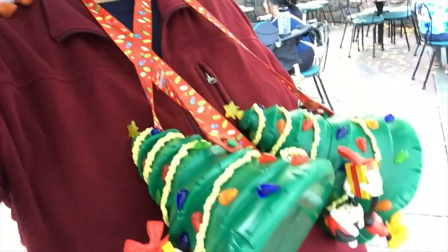The family's always like, oh, hey, while you're at Disneyland, can you get me this? Can you get me that? And now, look at me, I am just over encumbered here. I wish they had a locker thing for these. Oh, well.